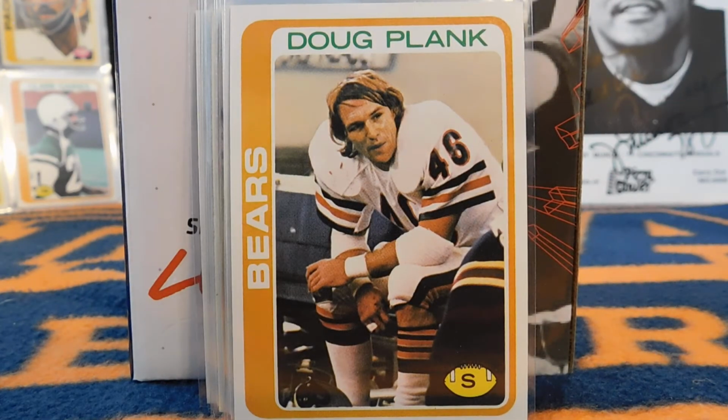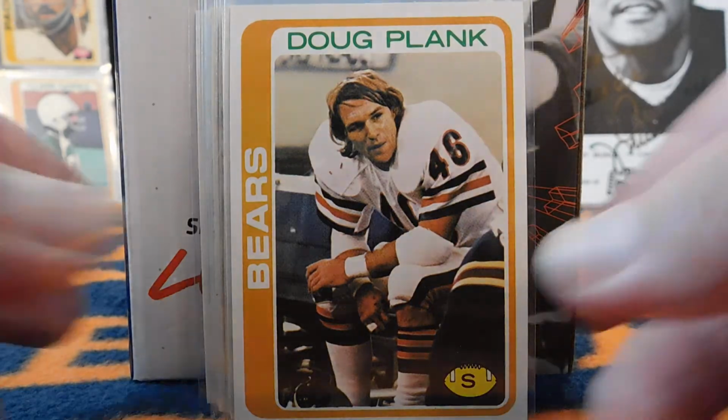Okay, so he had an 8-year career. He was one of defensive coordinator Buddy Ryan's favorite players. Buddy loved how aggressive he was, his hitting style, his approach to the game. So he became a favorite of Buddy Ryan's. So Buddy Ryan named the 4-6 defense after Doug Plank, after his jersey. That 4-6 defense was a huge part of the Bears' Super Bowl run back in '85, and that dominant Hall of Fame defense. That 4-6 defense, that's what it's named after right there, Doug Plank.